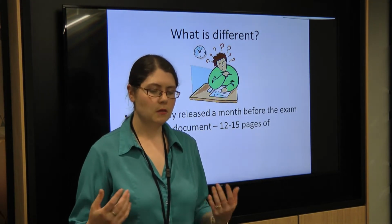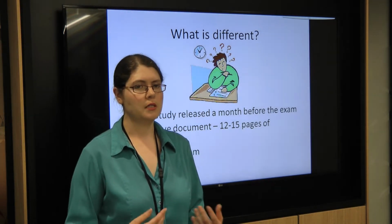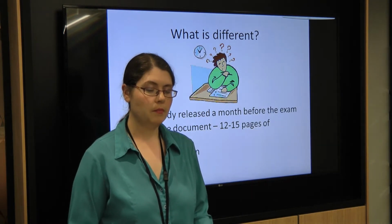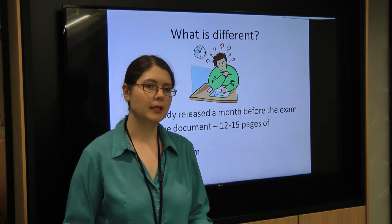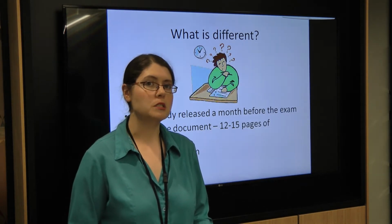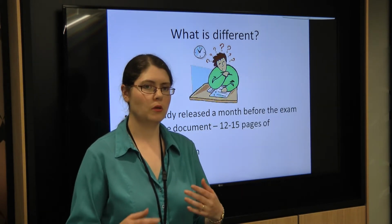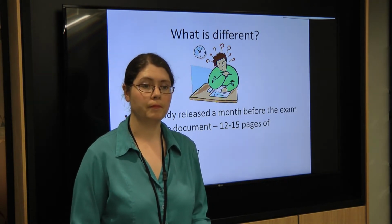The ability to see the case study ahead of time and to bring your papers, notes and any other books with you into the exam means you do have to have a completely different approach to your study and preparation. It is a large document, it's about 12 to 15 pages long, so you do need to allow yourself enough time to read through and understand what's in there.